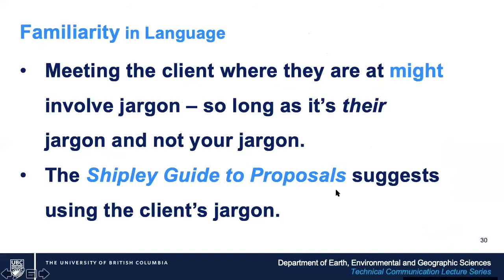Now, having said that, I'm going to contradict myself right away. The Shipley Guide to Proposals. So if you need to write proposals with your work and you're struggling for a resource, I am working with some proposal writers right now, and this is the main resource that they would suggest. So you can write that down.